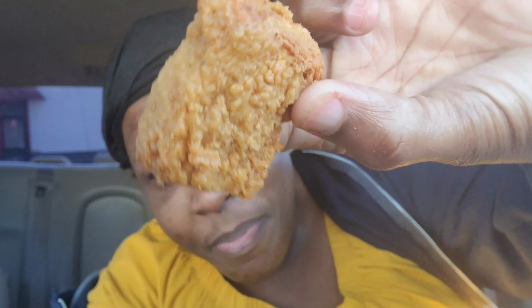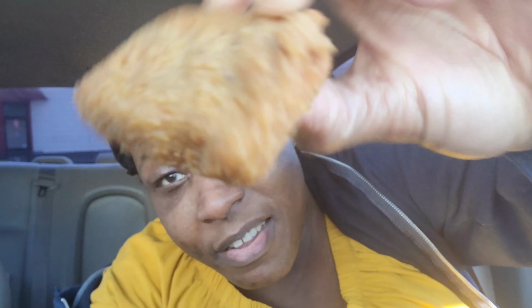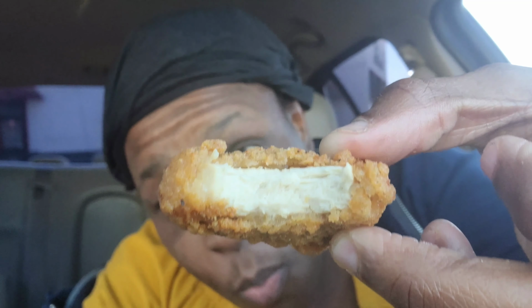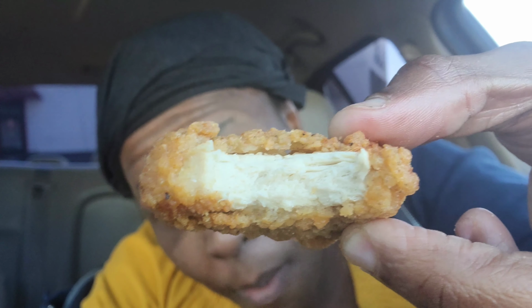That's how it looks. And we're gonna try it. That's how the 6-piece looks. And this is how it look. 6-piece nugget. And we're gonna see what it tastes like. This is plant-based. That's the way it look on the inside. It look like a nugget. Okay, Colonel, okay.